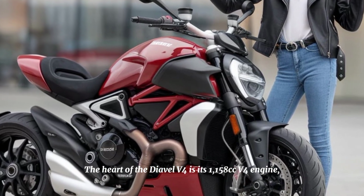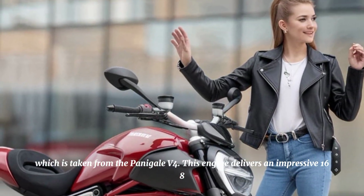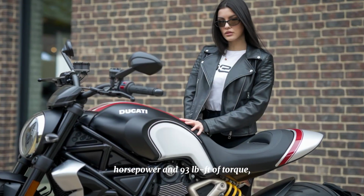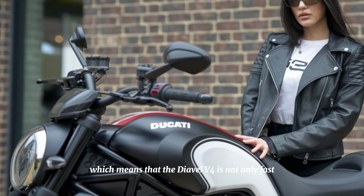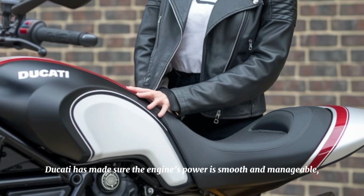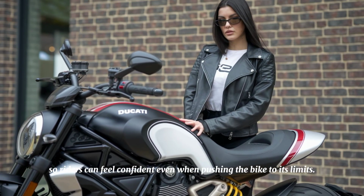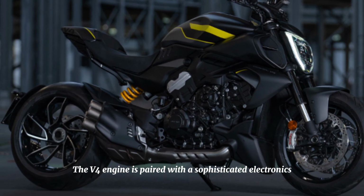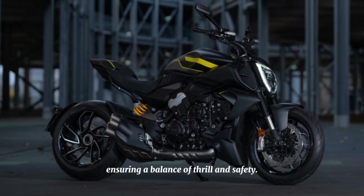The heart of the Diavel V4 is its 1158cc V4 engine, which is taken from the Panigale V4. This engine delivers an impressive 168 horsepower and 93 pounds-ft of torque, which means that the Diavel V4 is not only fast, but also capable of delivering an exciting riding experience. Ducati has made sure the engine's power is smooth and manageable, so riders can feel confident even when pushing the bike to its limits. The V4 engine is paired with a sophisticated electronics package that helps control its power, ensuring a balance of thrill and safety.